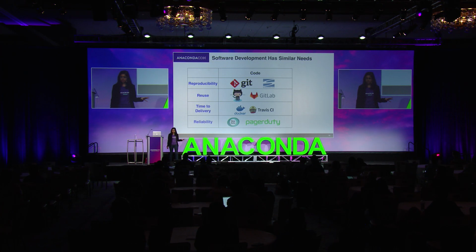So software has actually solved some of these problems. Think about Git and SVN. Think about GitHub and GitLab for finding other people's code and reusing it. Things like containerization, CI/CD, have rapidly reduced the time to delivery. And finally, none of the large companies would be working without New Relic, AppDynamics, or PagerDuty, things that monitor how things are going and alert you if something goes down.